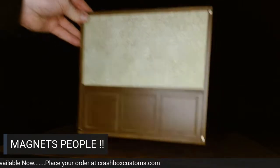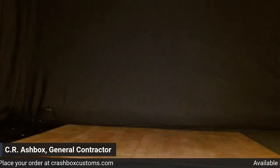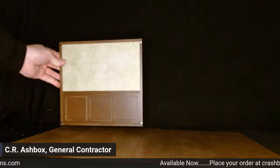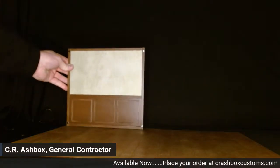It's pretty impressive. I'm going to need the door wall. Sure beats using tape. It definitely beats using tape. That's the old school way to do it.